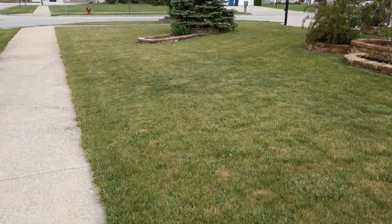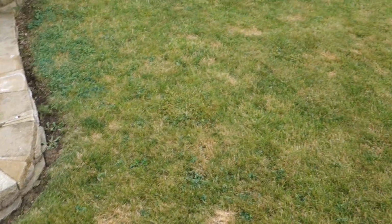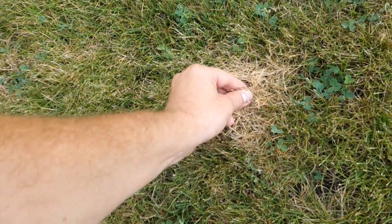That's exactly right. So let's talk about that. What I'm seeing here is a lot of dollar spot. That's right. Boom, boom, boom. This is so textbook, it almost looks like animal damage, but it's not. It's definitely dollar spot all through there.